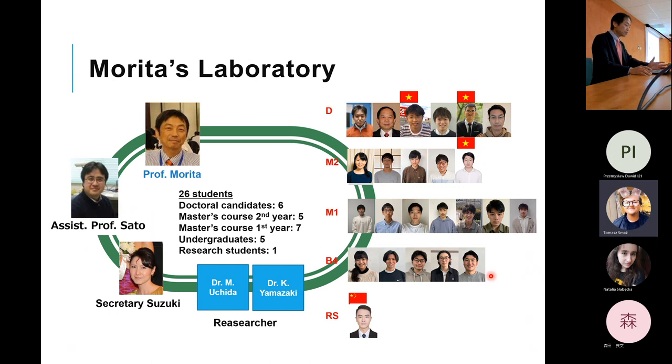And this is a fourth-year student. Usually in Japan, 70% of fourth-year students go on to graduate school.